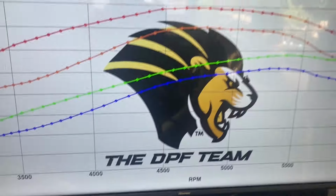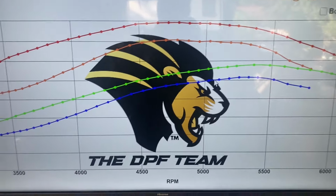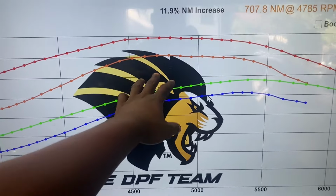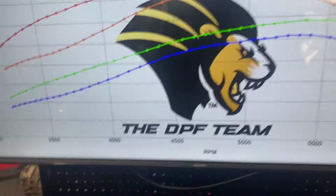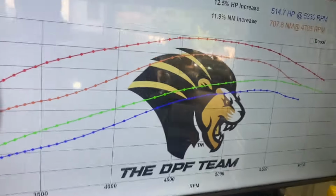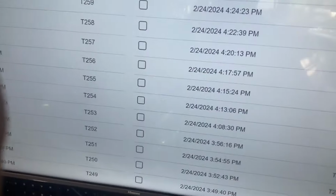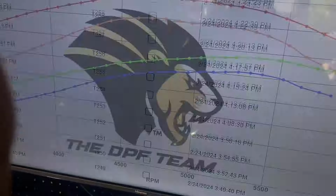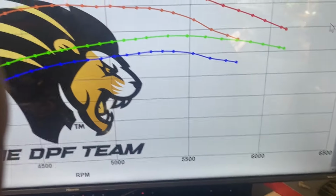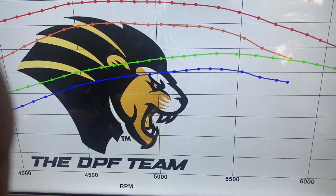So this is the highest setting, because I've been playing with different levels of boost. So this is the highest setting of boost. Right now, I'm really happy because I'm running about 14 pounds of boost, about a bar of boost. So I'm essentially running less boost than before, because at this power level, I was running 17 PSI, which is over a bar.